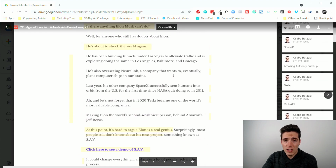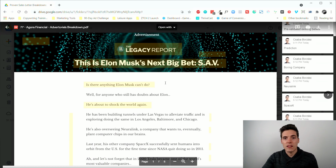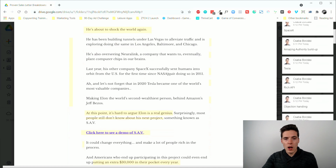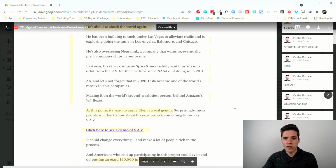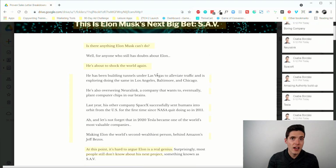And instead of just giving it away as people knowing it has to do with autonomous vehicles, I'm not interested in that. Instead of saying it, we just say SAV, which is an interesting acronym. It gets people more invested, and then once they read what this stands for, they're already going to have some desire built up inside them and some curiosity as well.